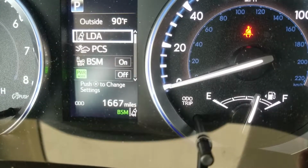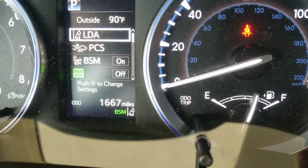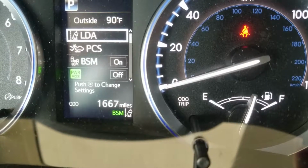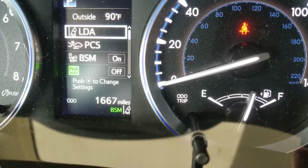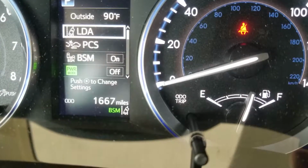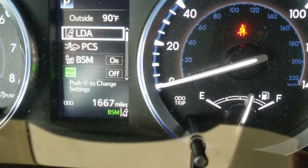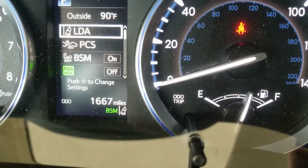Say, for example, if you're veering off to the right, your steering wheel will tug you to the left a little bit, just to remind you, hey, get back in the middle of the road, and vice versa. If you're going over on your left side, it'll tug you to the right a little bit. It gives you a sense that, hey, let me make sure I'm maintaining control of the vehicle and going in a straight line. Okay, now that's this feature right here.